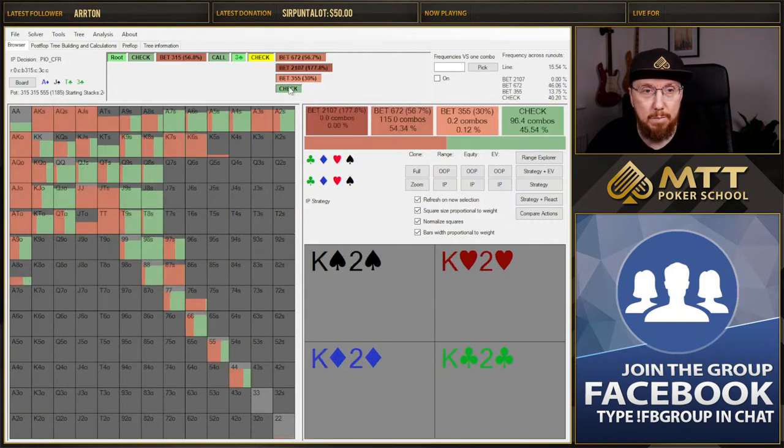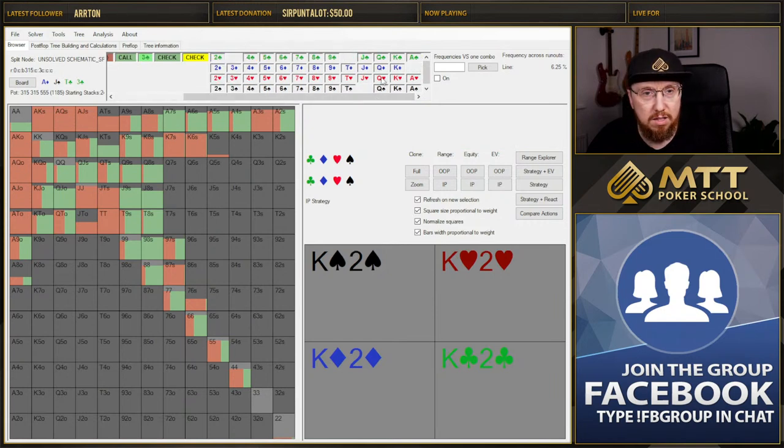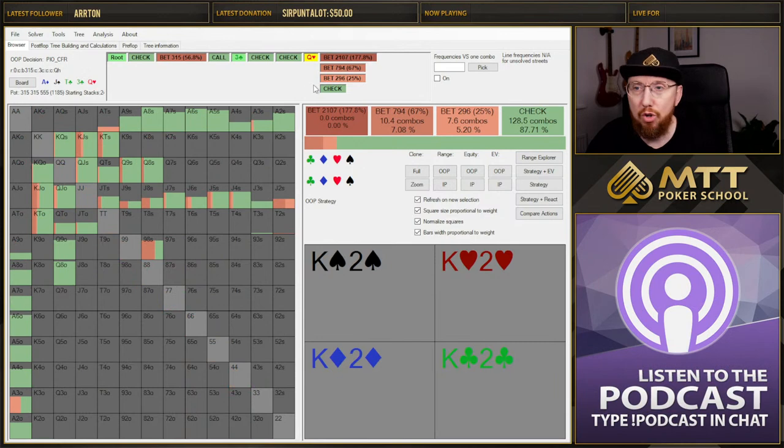Okay, cool. So I did go check, and then the river was a queen of hearts. So let's have a look. Ed on Twitch says, nice takeaway there is the lower our pocket pairs, the more we bet on turn, getting bigger pairs to fold. Remember, the big blind won't have many bigger pairs, right?